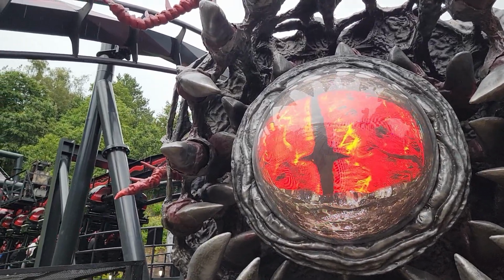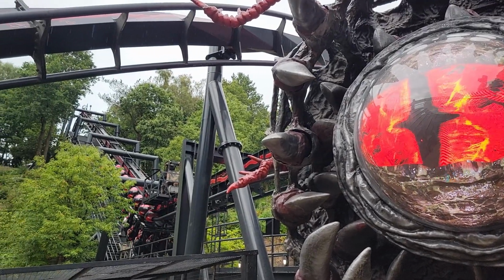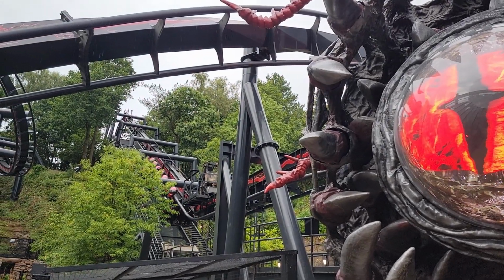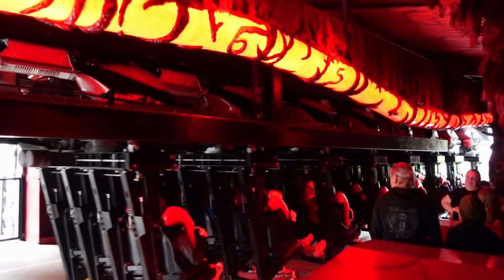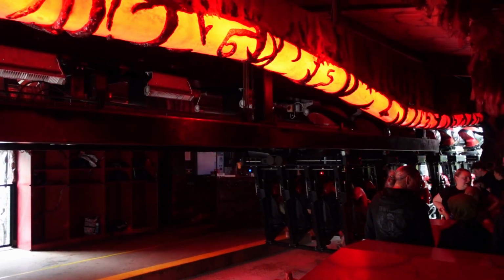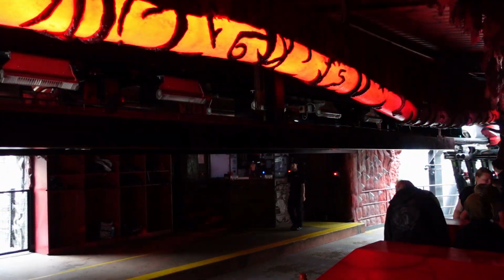It reacts whenever a train dispatches or passes by. Then the outside has these menacing claws, a few of which move. The station is ominous red lighting, and it looks incredible. Staff members are wearing themed garb, and many get into their roles.